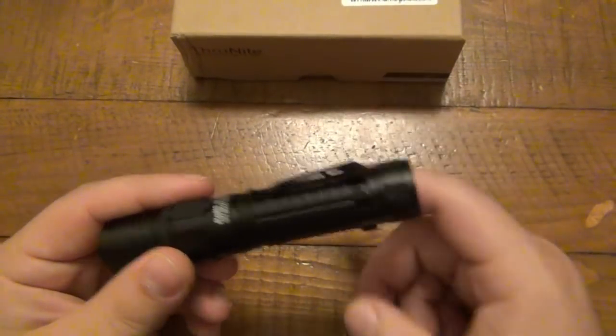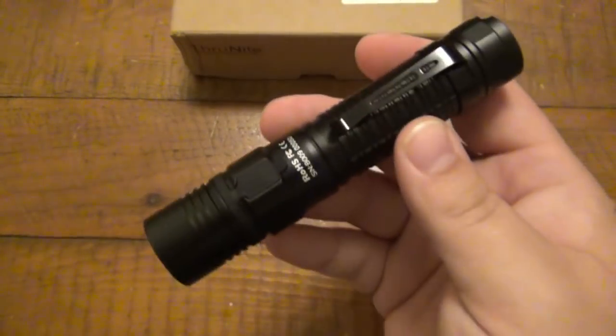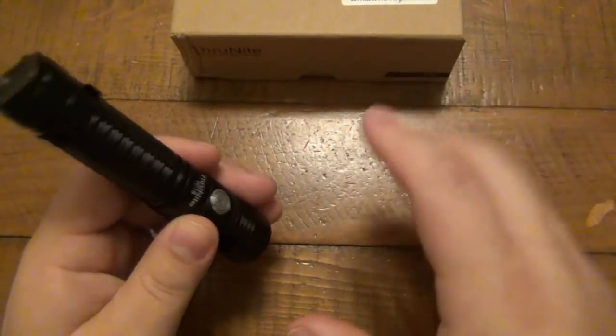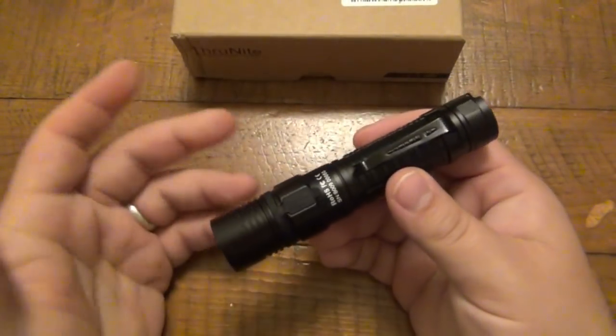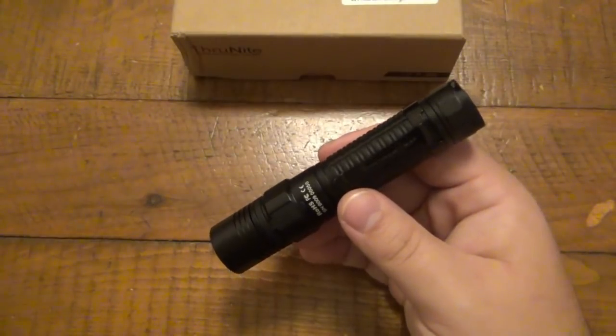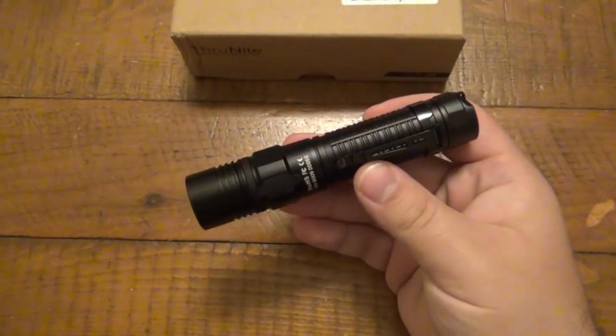Although this came with a sheath, I decided to pop on the pocket clip, carry this on the left side of my body, left side front pocket, just because I have a lot going on my right side. And it was fine, honestly. Even though it's a larger flashlight, it's totally comfortable to actually carry. You don't have to use the pocket clip. You could just slip it in the pocket if you wanted to, if you don't carry a bunch of other gear like I do.